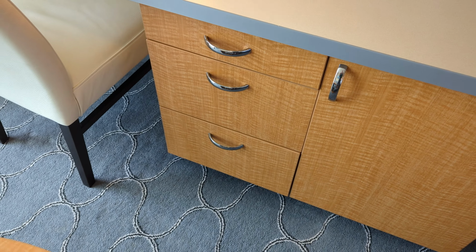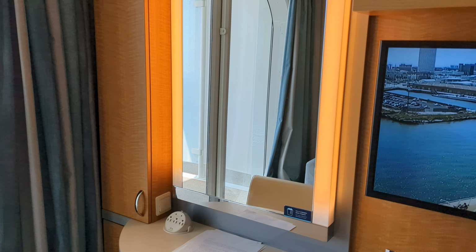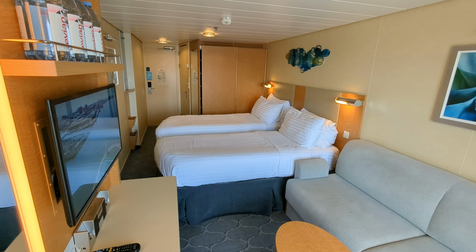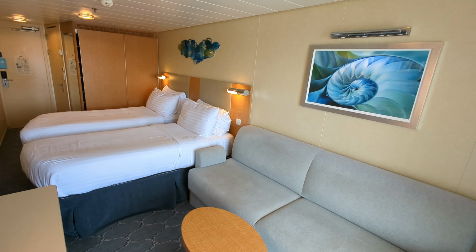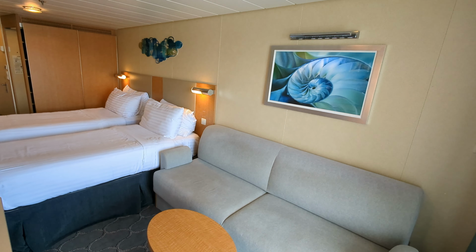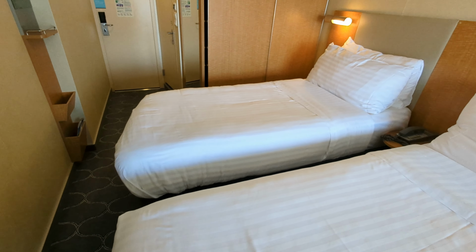You've got the desk, the chair, a vanity mirror with a light that you can separately control. And just to the left of that, there's an extra cupboard as well. There's actually really great storage in this cabin. The interactive TV is by Samsung. It's 32 inches and it's on an arm. So if you want to watch TV in bed, you can swing it around and position it to do that. It also has a USB port on the side, and that's the only one in the room. And as long as the TV is on, you could use that to charge your device.